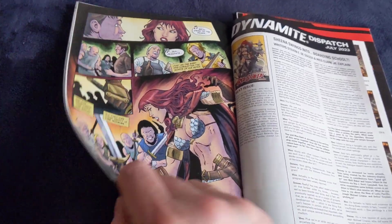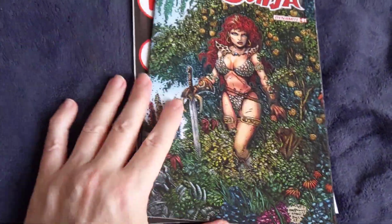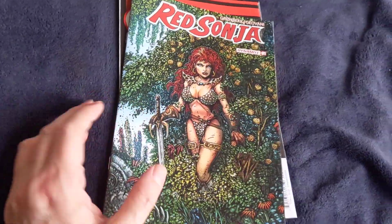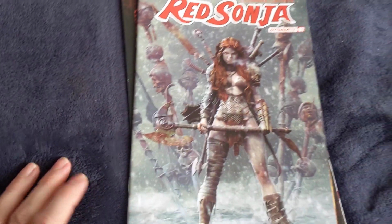Dynamite have really upped the game. But yeah, I'd say Conan is the best sword and sorcery one out at the moment. But this one, I give it 8 out of 10 for story, 6 out of 10 for artwork. And I got #2. This cover is gorgeous as well. Don't know who's doing it, but I really like it.